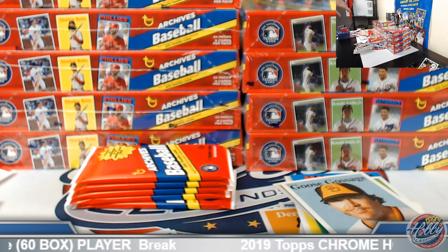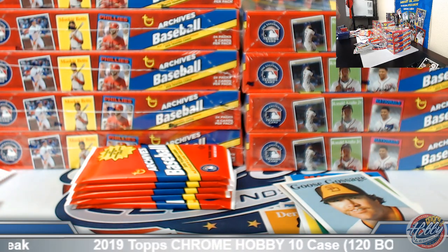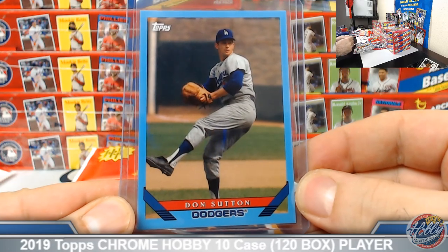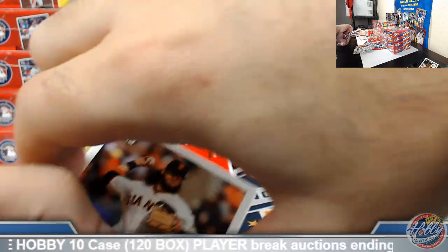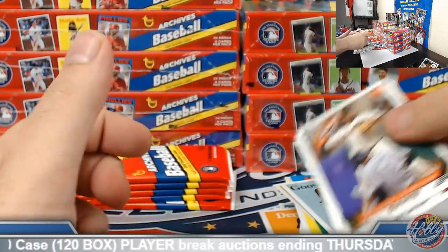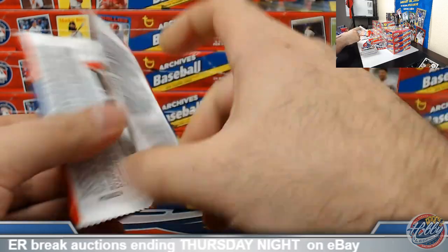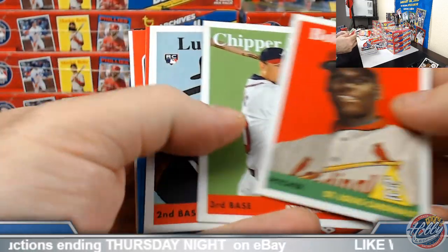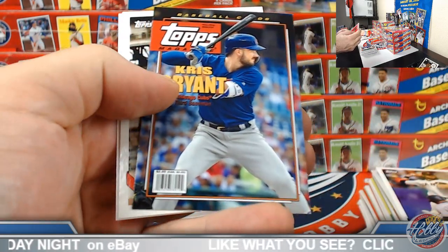His auto in Heritage recently. Well, real one special ink. There we go. Cool deal. So three parallels here to start in this box. Normally see one or two, so that's nice. Base. Magazine, Chris Bryant.